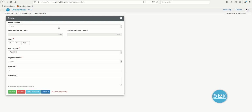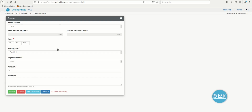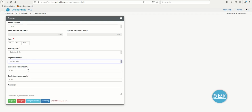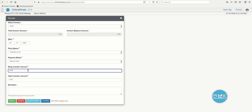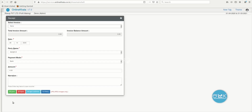So this interface helps you achieve the recording of receipts without knowing any accounting knowledge. So you can see as easy as it gets. Here you can see how you make your receipts. All that you have to do is just select your customer's name and of course whether the payment is in cash and bank. And as you can see, one thing very sure about OnlineKhata is that every screen is very, very self-explanatory. So it is as easy as it gets.